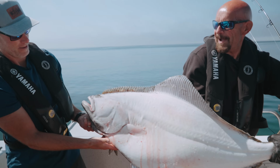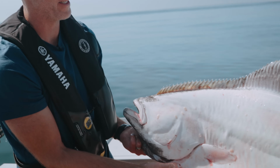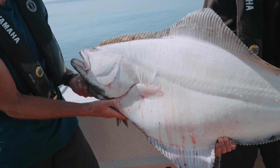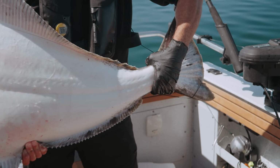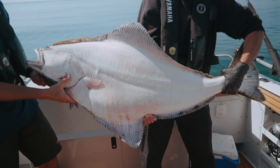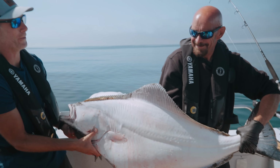Well, how about that? That's what we were looking for. We've got a beautiful bite, textbook fight, man. Beautiful fish, 122 centimeters. Beautiful, beautiful fish. Thank you. What a fight, man. This is, what do they call it? Pacific Gold? Is that what they call this? BC Gold. BC Gold. There you go.